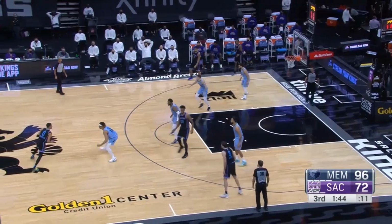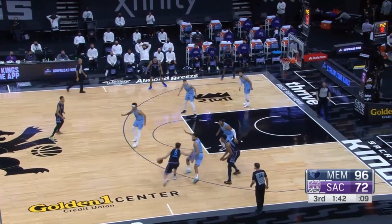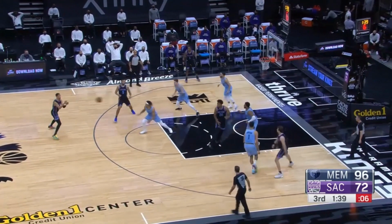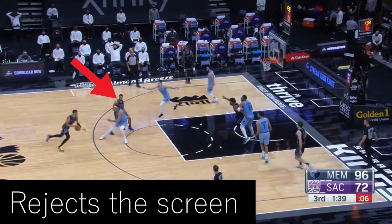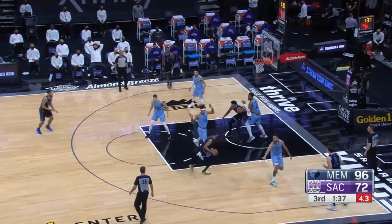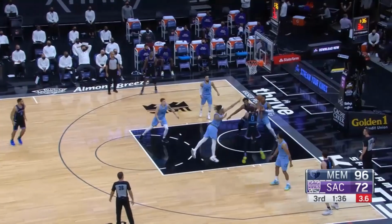This play is similar, where he's off ball on a pick and roll, but then when he gets the pass, it instantly flows into his pick and roll, but he rejects the screen, and then he fakes the shot to get his defender in the air, then uses his last step to get room for a shot off the glass.